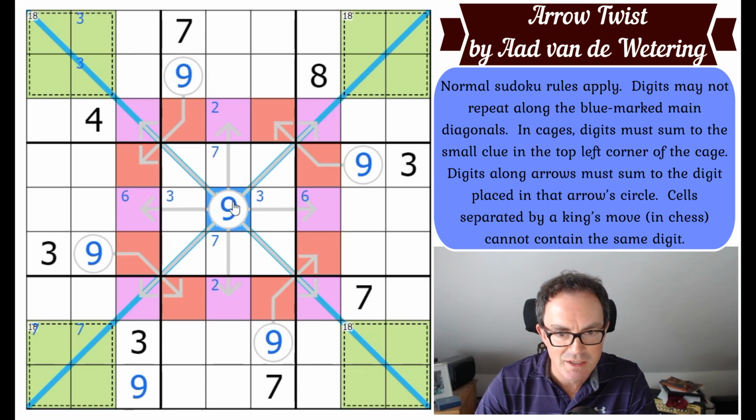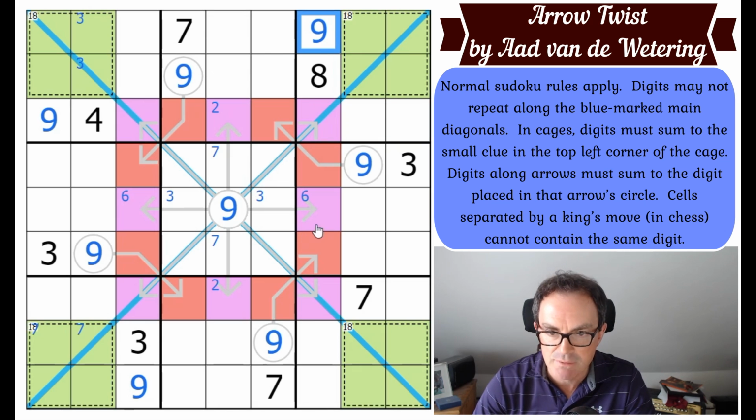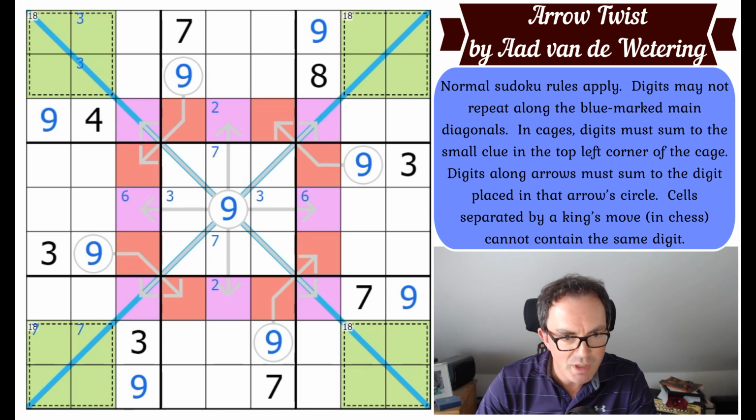Again, this 9 is sort of looking down, it's like a bishop in chess. It's sort of ruling out 9s from all of these corner squares. So we can place 9 here, I think. I suspect we're going to get all the 9s. We are going to get that one, and now we've got 8 of them, so we must be able to get the 9th, and we can. So there we go, all 9s done.